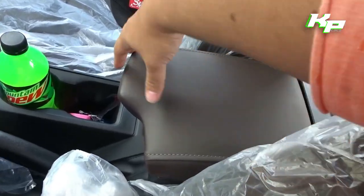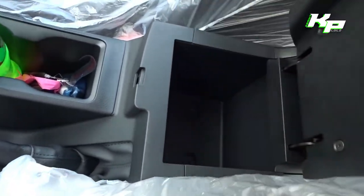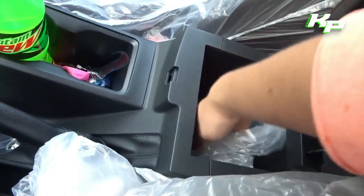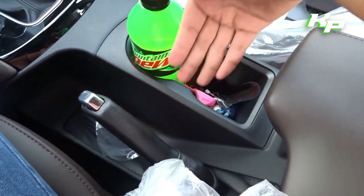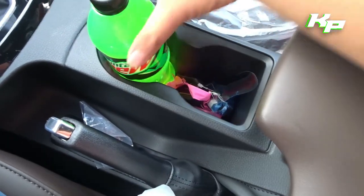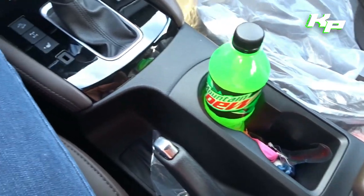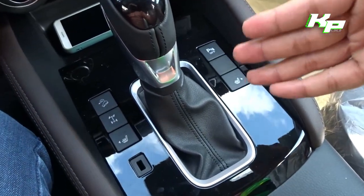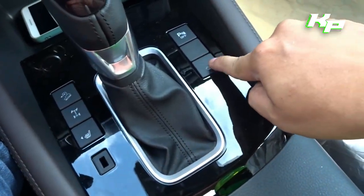Leather padded center armrest, and underneath you have a decent amount of storage area. As shown earlier, hand operated parking brake, storage, and a cup holder. You can use it as your bottle holder if you wish to. In between, you got your two stage heated seats, one for the driver and one for the passenger.